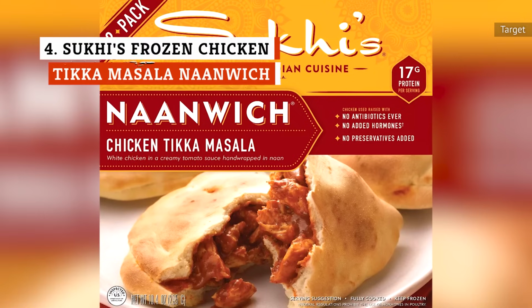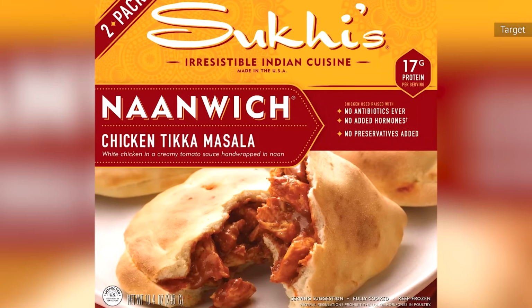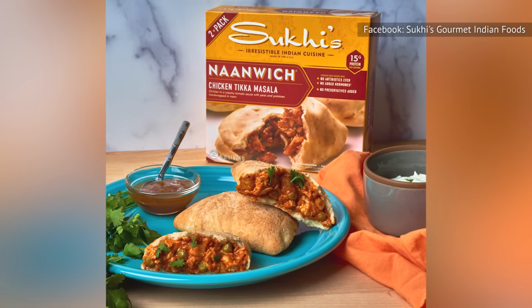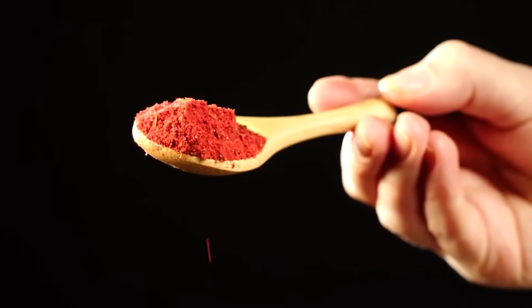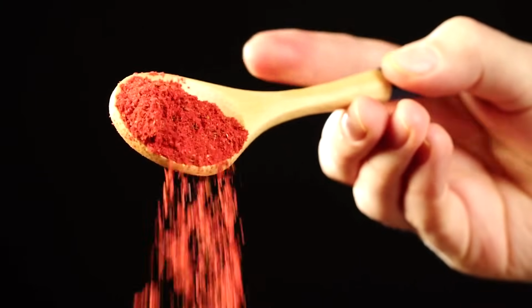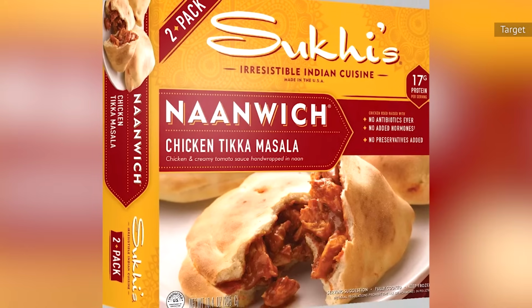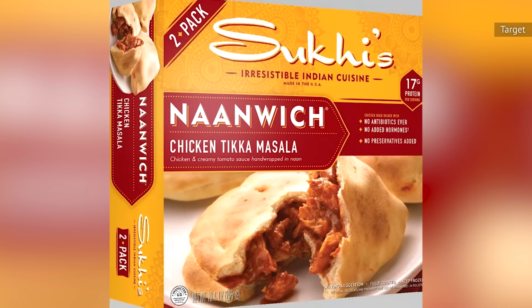Sukhi's frozen chicken tikka masala Naanwich appears to have really wowed fans. Almost everyone who has tried this non-traditional store-bought sandwich has raved about it, citing its perfect balance of spices along with its delicately flavored naan as only a few reasons this Indian-inspired sandwich shines. With that said, there are a few who complain about the sandwich, but in most cases, these complaints don't have to do with taste or performance.